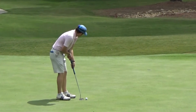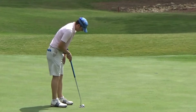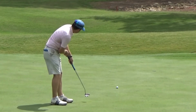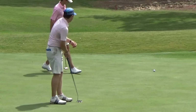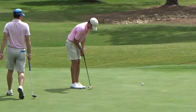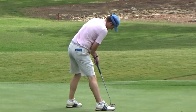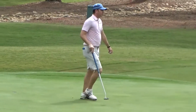It's a back left pin today on 6. Monday in the qualifying round it was back right. Dead straight. Just turned a little right at the end, just ran out of gas. Almost a bounce back birdie. It's par for Trey, stays at +1.